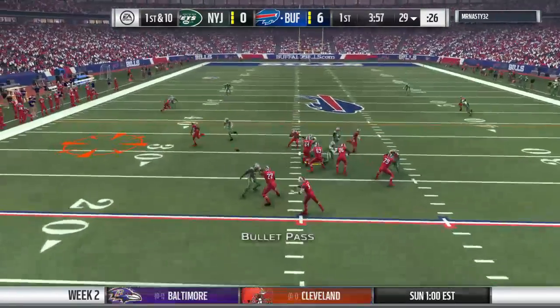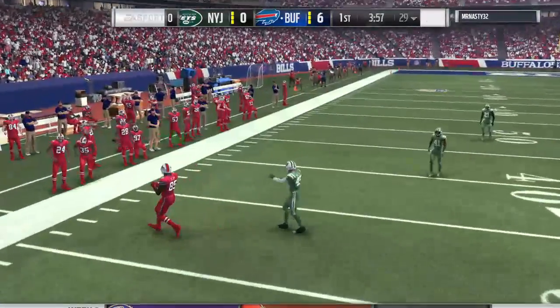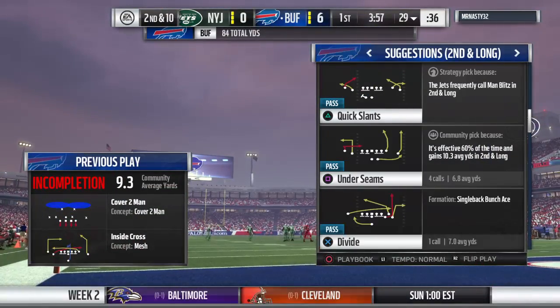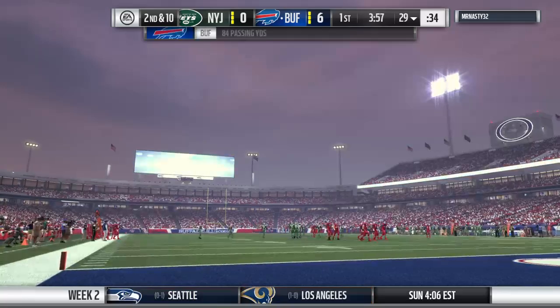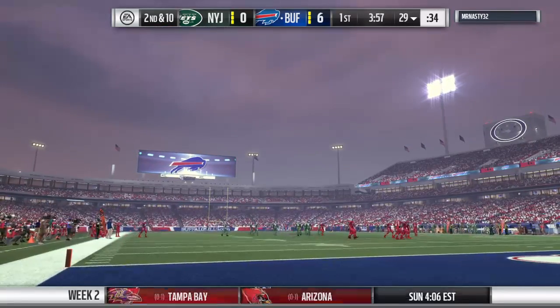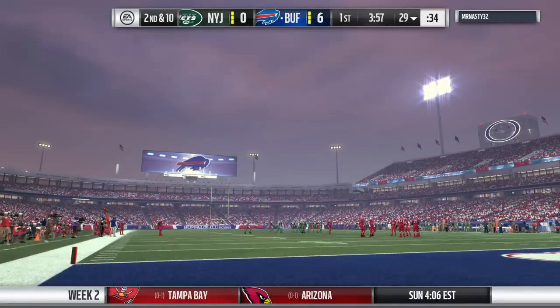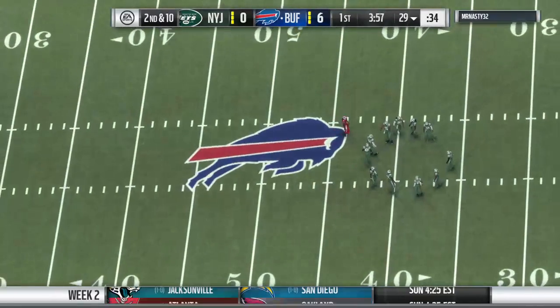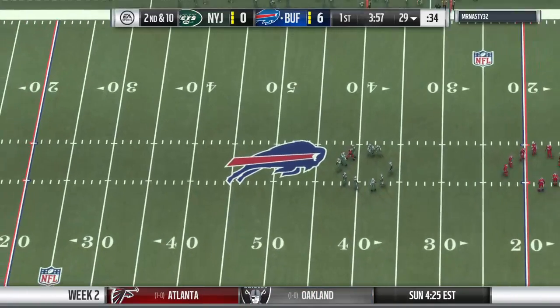After the interception, here's Taylor. And he fires one incomplete. Charles Clay is the intended target. And that'll bring up second down. And here's our first look today at this offense. And let's start with LeSean Shady McCoy, their star running back. He can do everything. Run it inside, get to the perimeter, and, of course, catch it out of the backfield.